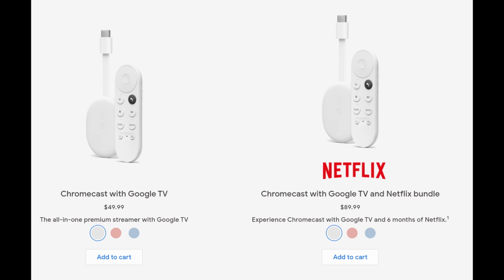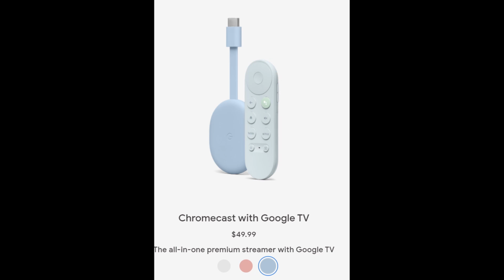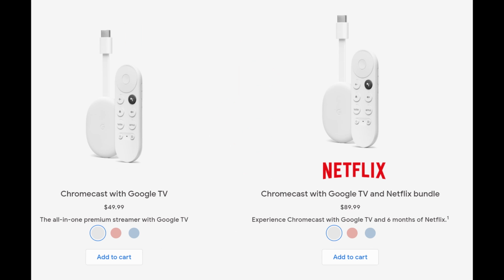But regardless, it comes in the colors of chalk, aka white. Then it comes in the pinkish color, and then the blue color as well. I actually ordered the pink color for my wife and the white color for my downstairs TV. This can be pre-ordered right now, and it should be released in just a couple days, at like October 2nd, October 3rd.